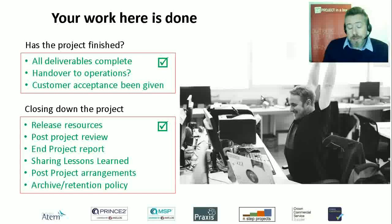All the materials that you've produced in delivering the project may need to be kept, archived, retained for a certain period. Sometimes there's a legal requirement to do that. If it's a drugs project or something with a health and safety requirement, there might be a minimum period for which all the materials have to be kept. Now you can do that with the tool.